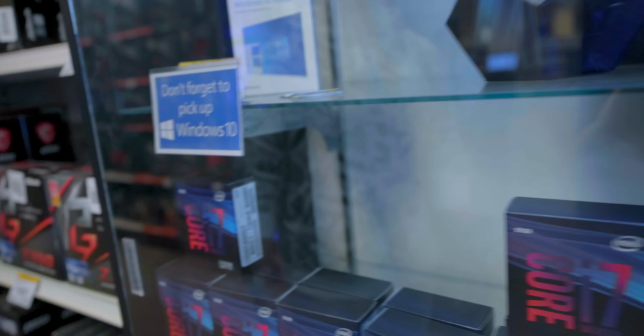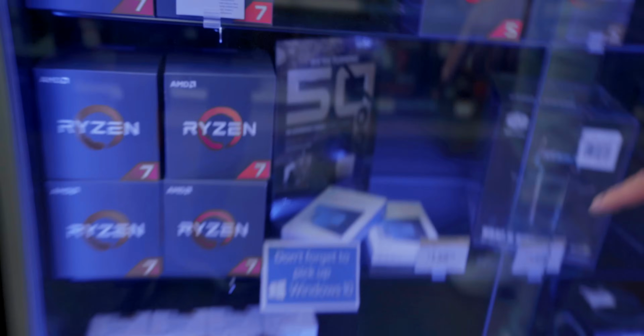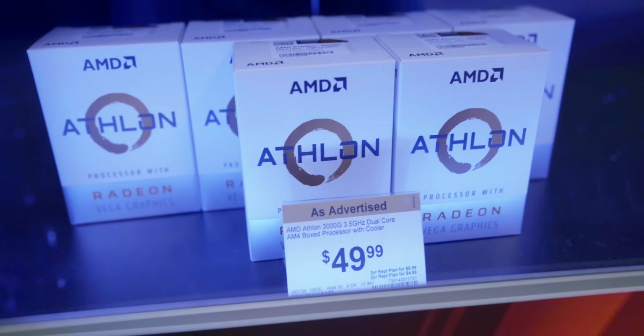So what's the plan? I don't know. Everything's out of my price range. Look, Core i9 seems like totally the spot to start. I mean, it's not a good sign when Windows 10 is already more than a third of my budget. I will say you are kind of right. 50 bucks for an Athlon 3000G. Yeah. We just did a video on this.